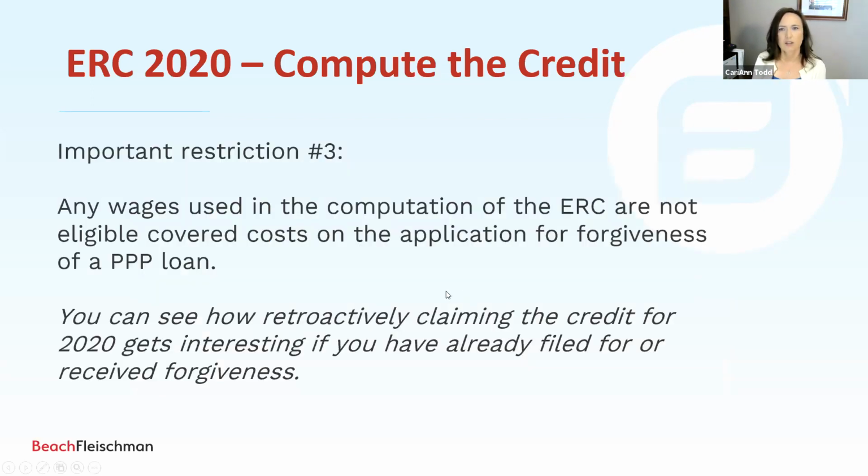All right. Oh, here it is, because I had the PPP loan on a separate restriction. So you can't use any wages, like I said, that you used on a PPP loan on the ERC. So it gets interesting trying to balance that and determine, okay, I can use this for ERC, this for PPP, this for ERC, this for PPP. But it is possible. Trust me, I've done it like 6 times.